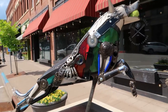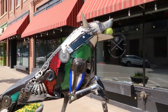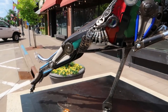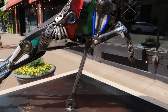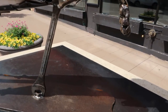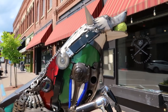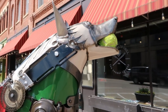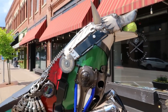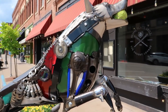And here's another cool sculpture called Rocket by Don Gaber. This one is made out of all sorts of parts like motorcycle, car parts, a knee brace, there's a wrench. All sorts of fun things. I love recycled art. And he's even got a tennis ball in his mouth. That is just perfect. And it can be yours for only $4,800.